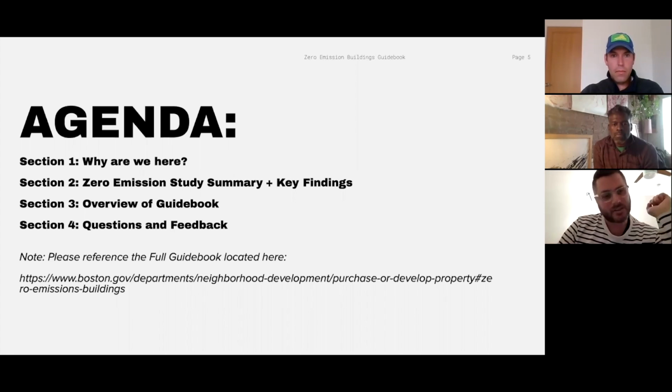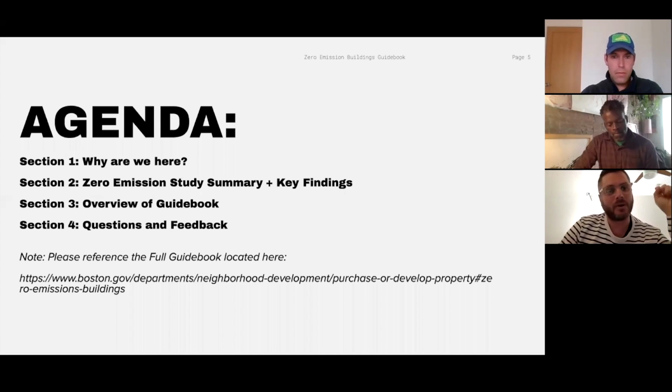The first section of the session will be why are we here, which Jay will focus on. Section 2 will be about the zero emission study summary and key findings that Colin will discuss. And then in section 3, I'll go over the guidebook and design and content. We are hoping to leave section 4 for all questions and feedback. So as we march through each section, feel free to input your questions, but we won't pause until we get to section 4 to go over them.